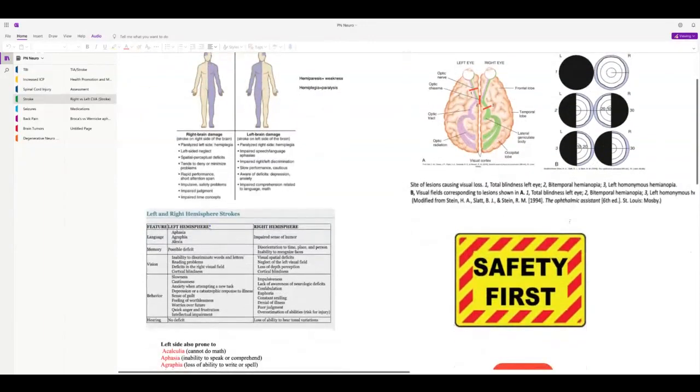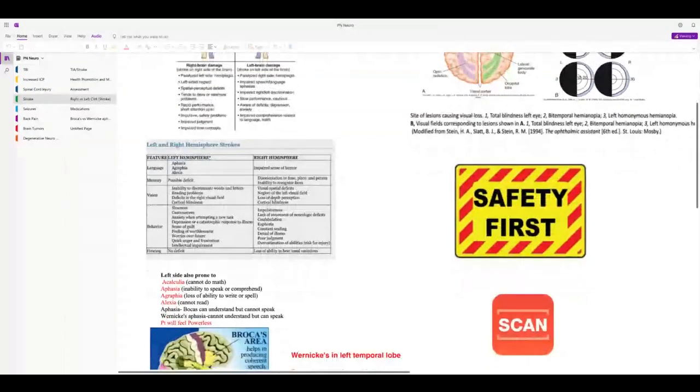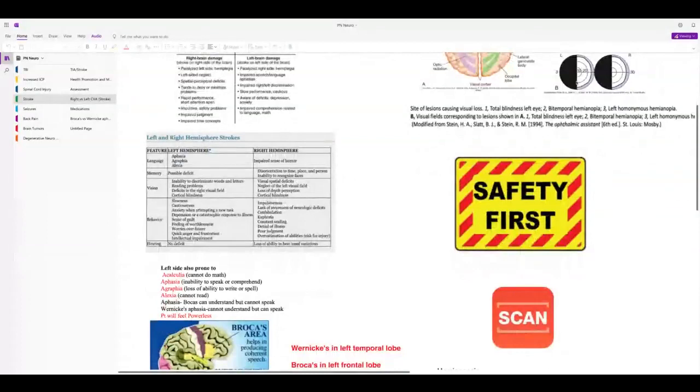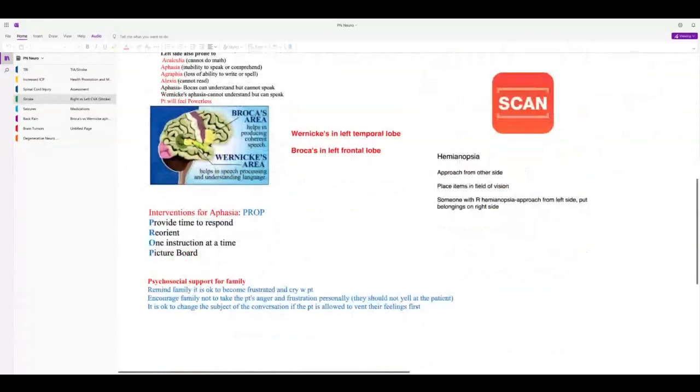Right, people with right-sided strokes are a high fall risk. They're both high fall risk, but right hemispheric strokes are a high fall risk because they also lose their balance very easily. Okay, so this is for scanning the environment if they are blind in half of their eye. That's really important. So again, you're going to approach from the other side that they have the blindness.